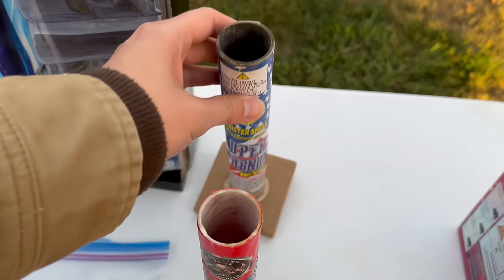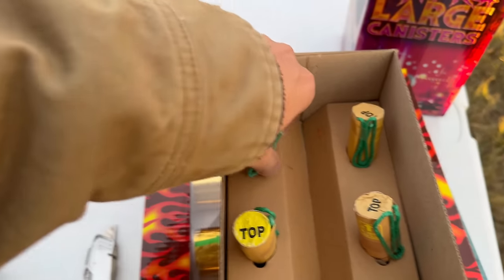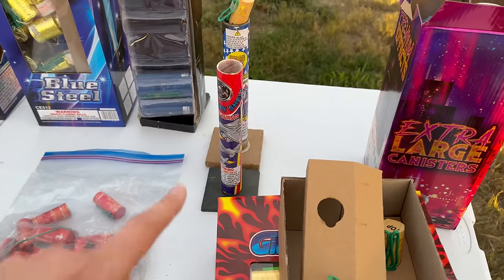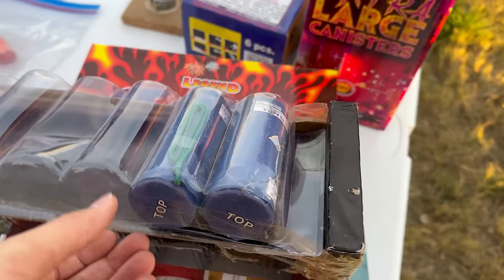But bringing this back up to the table here, I did bring out this other tube that is actually a tad bit bigger than this one. But I think these shells will have no problem firing out of both tubes. So we can get through this shell kit a little bit quicker than we otherwise would if we were only using the one tube.